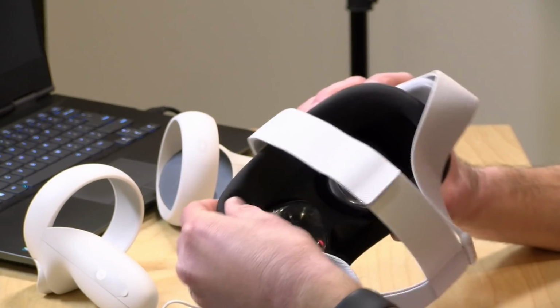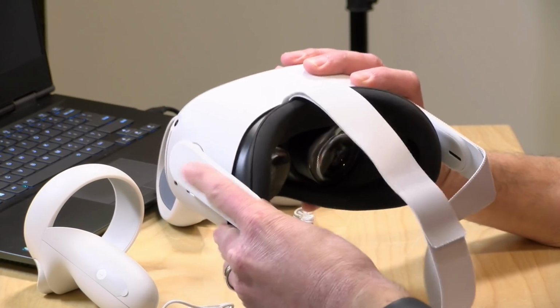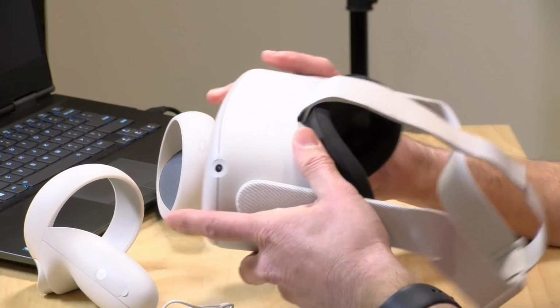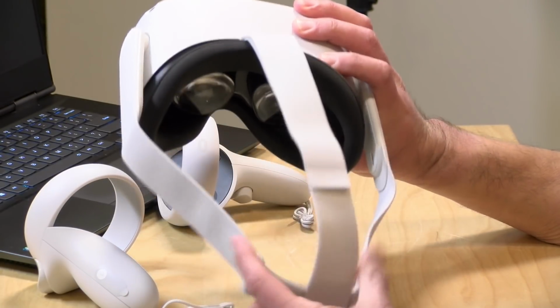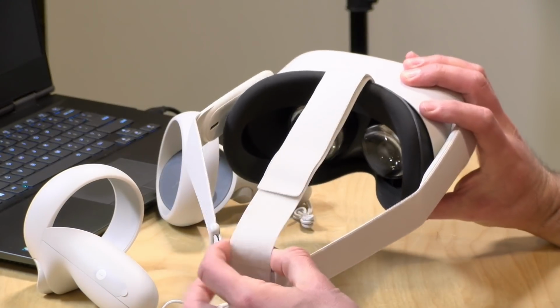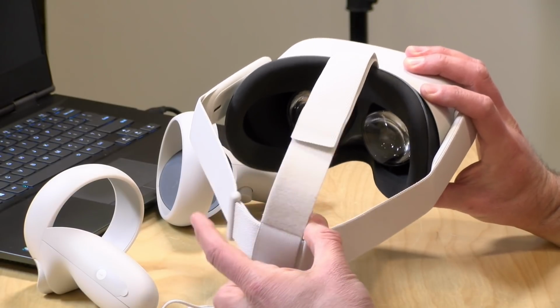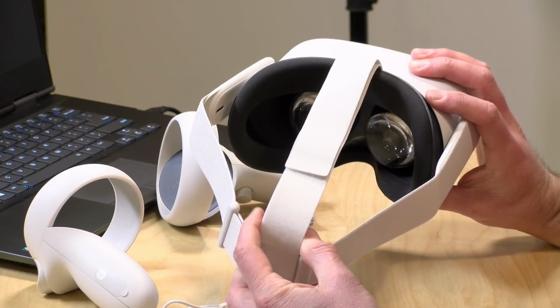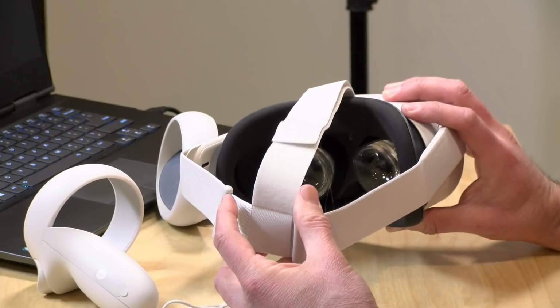The padding here is really good, and overall it wasn't putting a lot of pressure on my face like I felt on the other one, so I was very pleased with the comfort there. The strap that I have on mine is the default strap that you get on the lowest priced option. They do have a premium strap that might be easier to adjust, especially if you're sharing this with other people.